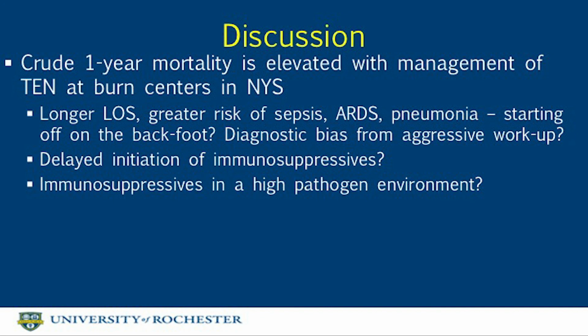Personally, as a burn attending critical care provider, I don't know if I'd feel comfortable managing cyclosporins on my own. Is that sort of delay in assistance from outside providers or consultants affecting the speed in which we initiate immunosuppressives? And also, burn ICUs are dirty. There are many resistant organisms related to the long-term nature of patient care. Immunosuppressives in that environment may be associated with some of these complications. Again, these are all just conjecture. It's hard to interpret some of those aspects from SPARCS itself.